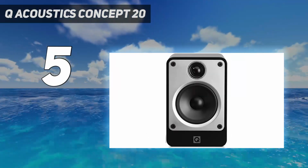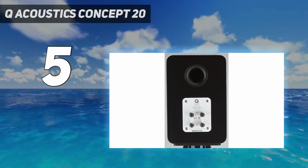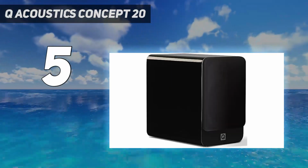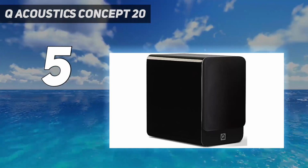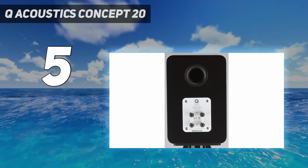bookshelf speakers. After testing songs of every conceivable genre, it's clear that the Acoustics Concept 20 speakers are up to just about any challenge. For those looking to fill out the living room with clear, crisp, hi-fi sound, these stereo speakers from Acoustics are a no-brainer.